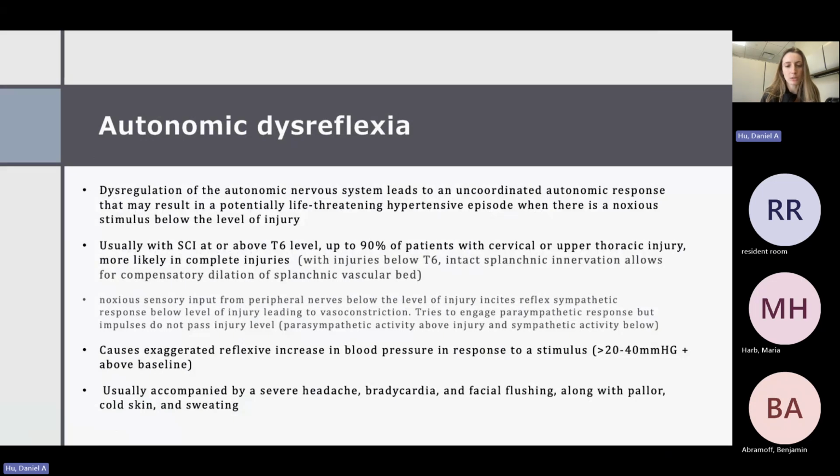Sometimes I saw things saying up to 40 above baseline as well. Generally these patients have low blood pressure at baseline, maybe in the 90s or 100 systolic. So someone who's not familiar with autonomic dysreflexia may see a blood pressure of 130 or 140 and not think much of it, but for these patients, that can be AD. It's usually also accompanied by symptoms like headache, bradycardia, flushing, cold skin, and sweating.